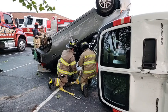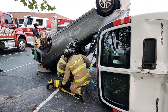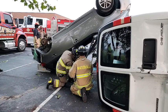The goal of that is that when we're working on it, when we're getting that patient out, we don't want this vehicle to move. So most important is that once we're there, everything gets stabilized, everything gets locked together so that nothing moves once we start working on it.